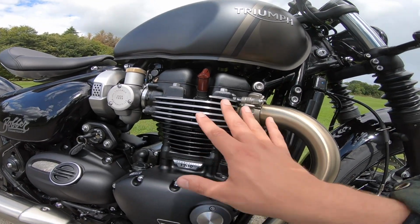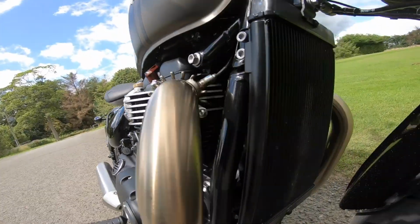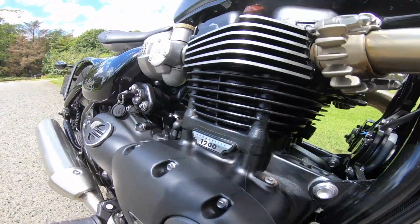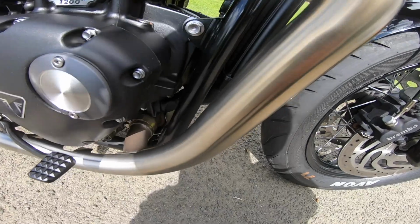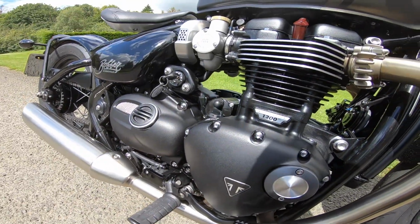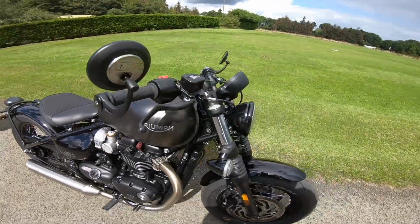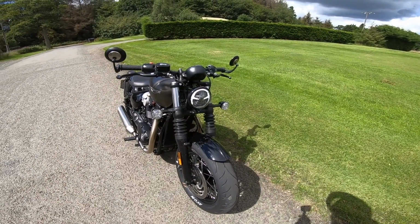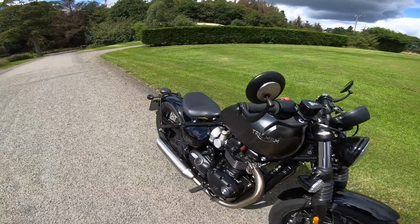And yeah, I just love all the fins, even though it is radiated. You've got your water cooling going on there, and your exhaust actually goes in there into a catalytic converter. It still just sounds the business. So good. So good. Right, I'm going to have to head off and ride some more.